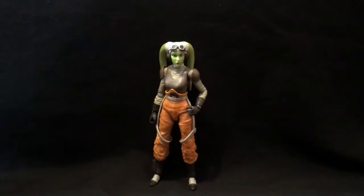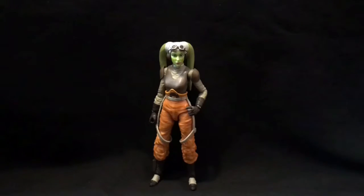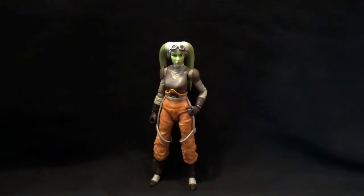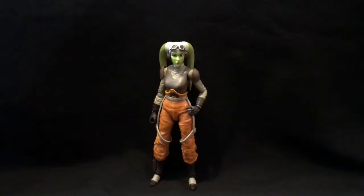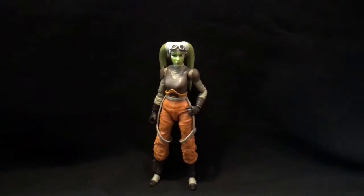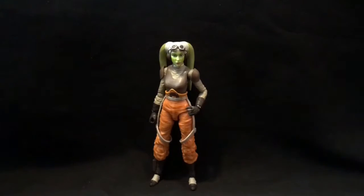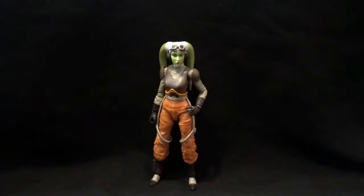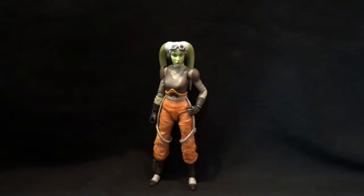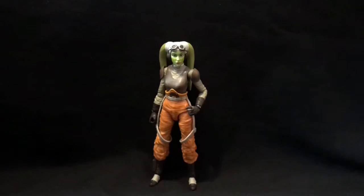And coming in at the number 10 spot, we have Hera from the Rebels series. Now this figure didn't do a whole heck of a lot for me. I know it's a lot of people's sometimes number 1, number 2 Black Series from last year. But other than the fact it looks really nice, not a whole lot going on. I wish the goggles could fold down, and I wish her gun was a little bit more snug in the holster, and maybe she had a little bit better of a grip on it, but for what she is, she's not bad, and that's why she takes this spot on the list.